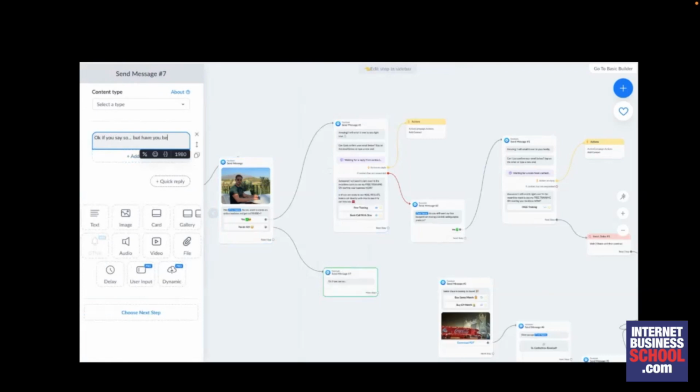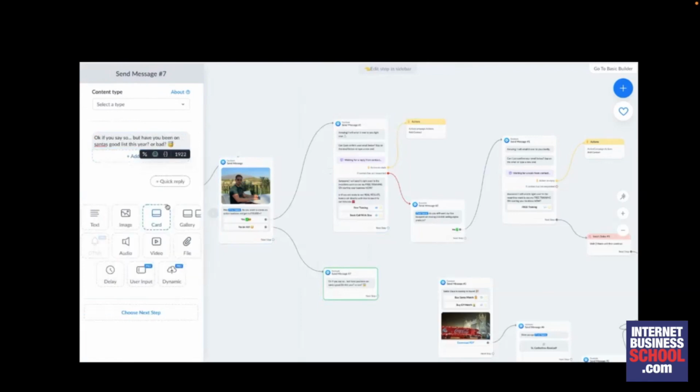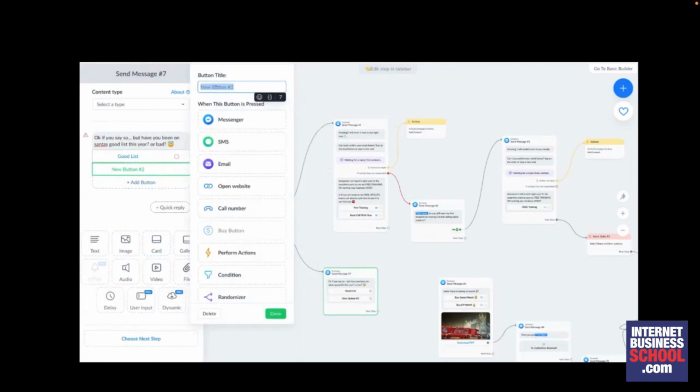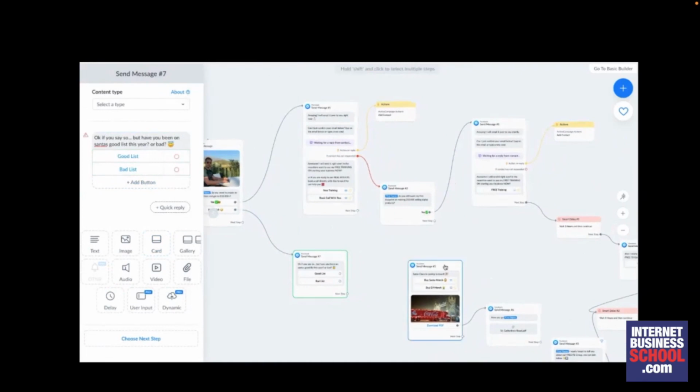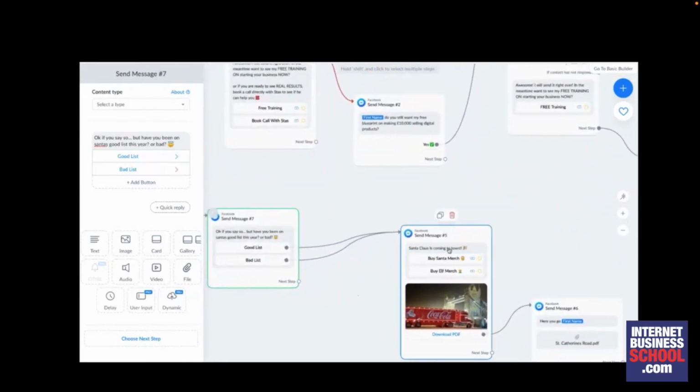But have you been on Santa's good list? Yeah. First thing I could think of, sorry. Or bad. Smiley. Again, put some emojis in. Good list. Bad list. All right. Now, the reason we say good and bad lists is because I'm always talking to my kids about good and bad lists for Christmas presents. Anyway, so you can see whatever they press, just for the sake of speed, I'm going to go here.